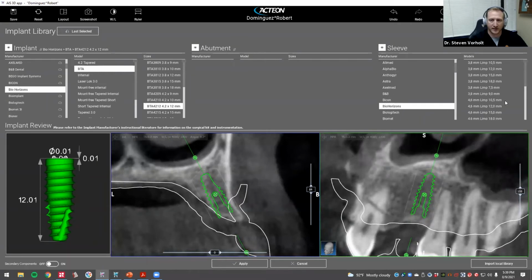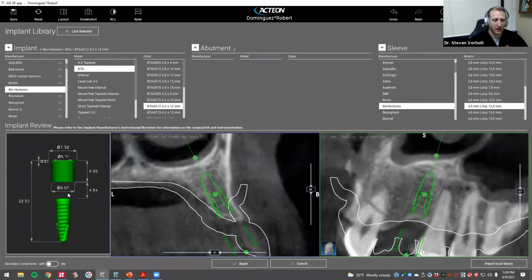We're going to pick our guided sleeve here, which since it's a 4.2, we're going to bump up to the next size up sleeve, which is going to be a 4.6 by 12. And same schematic over here, you'll notice the offset also 22.5, so 24 millimeter drills for this implant.